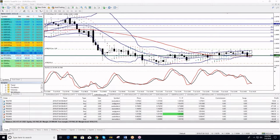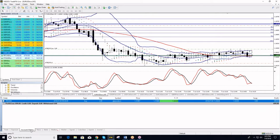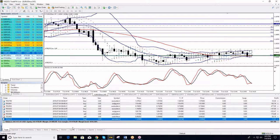The latest position we have opened since the morning is a long position on Euro CAD. You haven't missed anything. We have just entered an additional long position on Euro CAD, and all the other trades are the same as you watched them in the morning. Today we have hit one take profit trade on pound dollar, making $700 minus one, so that's $699 profit.